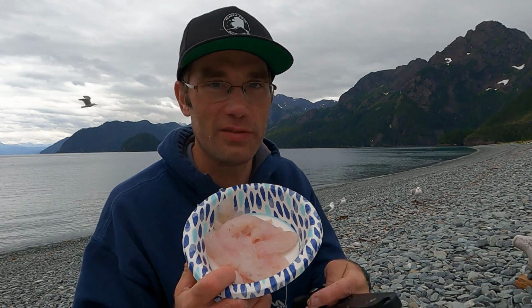These seagulls behind me, they see me cleaning this fish. They've all gathered together, and I got an audience here for my fish cleaning. They all have an opinion about it too. We got these fish all filleted out. The seagulls have loved the scraps. We're gonna go fry this up in some butter.